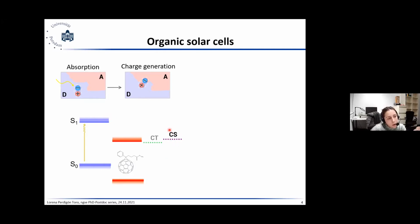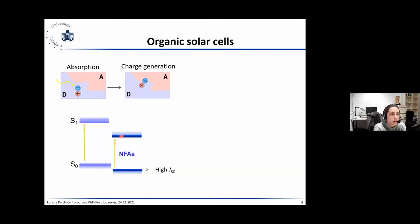When we talk about NFAs, the energetics change a bit, because now we have molecules that have a lower band gap and a strong absorption coefficient. So we get complementary light absorption: high energy photons are absorbed by the polymer, and low energy photons can be absorbed here. This is what gives us the high JSCs that I was talking about.